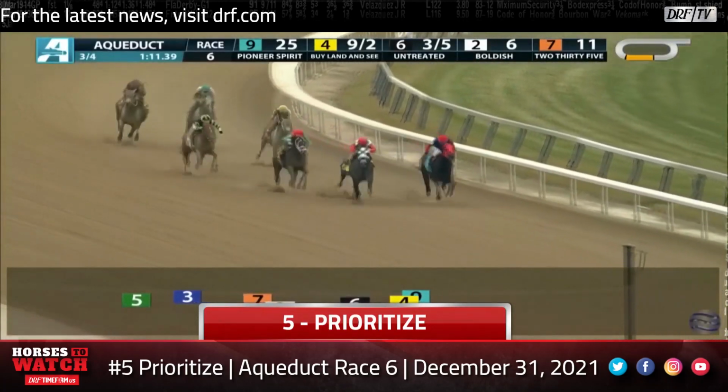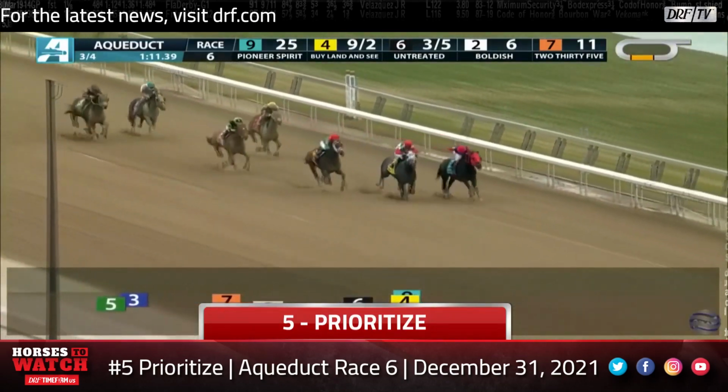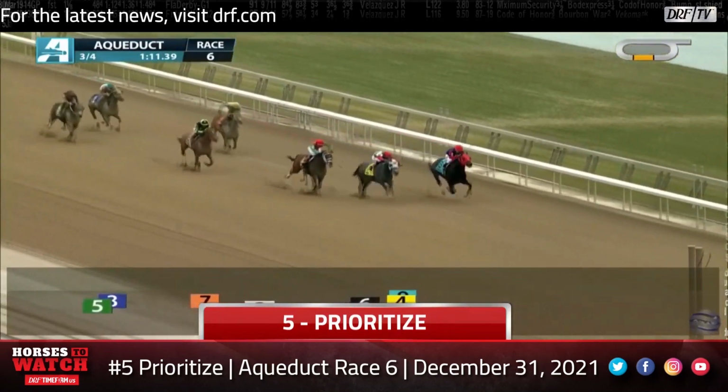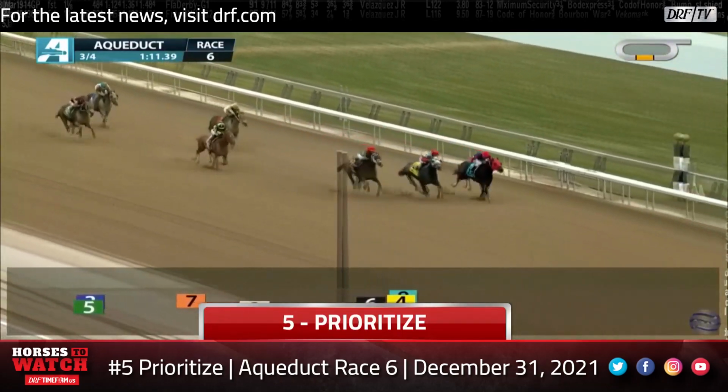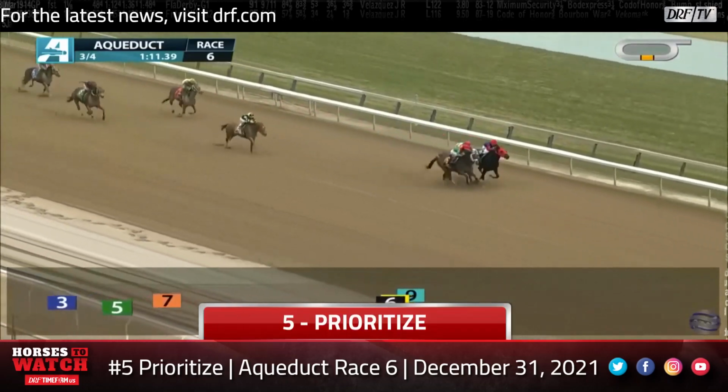So the fact that Prioritize is all the way at the back of the pack behind those slow fractions just really gave him no chance to close into this race. So that, the pace situation, coupled with the speed favoring surface, it was really working against Prioritize on this day.